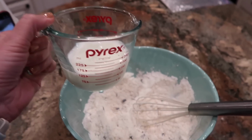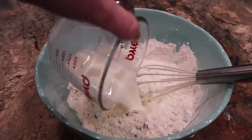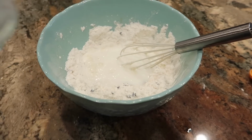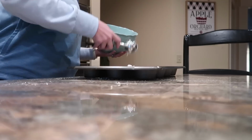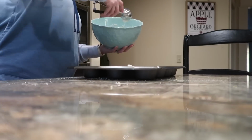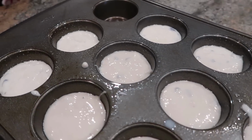I let my milk and vinegar mixture do its thing for about 5 minutes, so now we're just gonna stir that into the batter here along with an additional 1/4 cup of water. I divided my muffin mixture into 10 greased muffin cups, and I have the oven preheated here to 450.